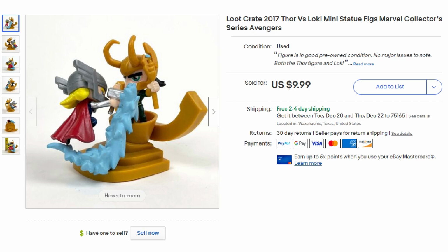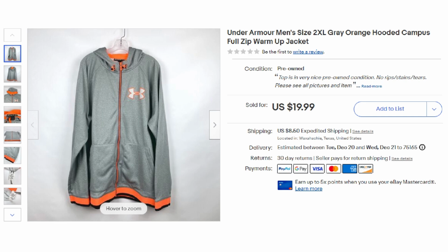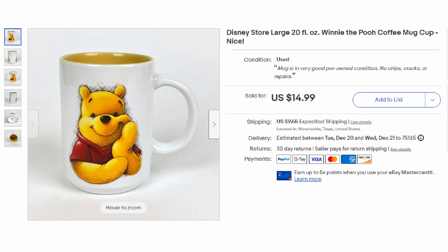Up next was this Loot Crate Loki vs. Thor mini figurine, and it sold for $9.99 free ship. After that was this new sealed IKEA raspberry candle, which had a 40-hour burn time, and this sold for $5.99 plus shipping. Following that was this men's Under Armour size 2XL gray orange hooded campus full zip warm-up jacket, which sold for $19.99 plus shipping. Following that was this Disney Store Winnie the Pooh coffee mug, which sold for $14.99 plus shipping.